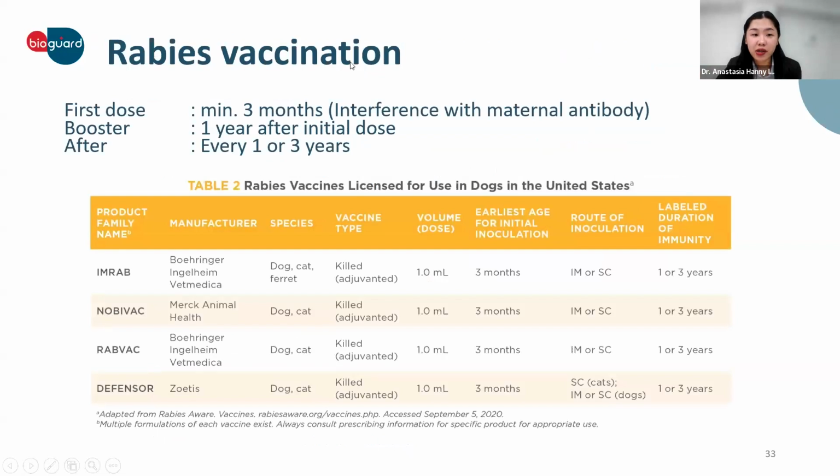So for rabies vaccination, it's very important to vaccinate all of the animals, and usually the first dose is given at a minimum of 3 months, because if it's less than 3 months, then it might interfere with their maternal antibody, and the maternal antibody might neutralize the vaccine. Next, we will need to give a booster. This booster is usually given a year after the initial dose, and then after the booster, you can just give it every 1 or 3 years.